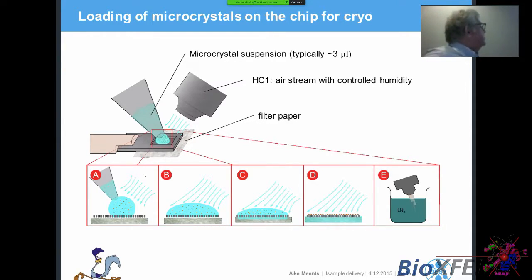Here's a picture of this thing. This is a picture of how it's used. The crystals are mounted, a drop is put on, a humidity stream keeps them there. The magic ingredient sucks the liquid out from the bottom. You end up with the crystals distributed across the surface of this, and then you can freeze them if you choose to do so.